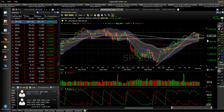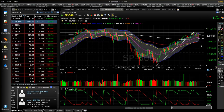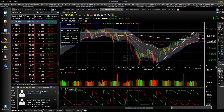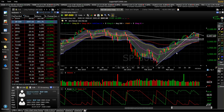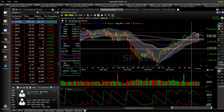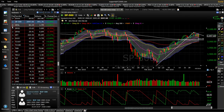So if we lose the 200-day, which is about 2014, if we lose that, then we could come down, and I would suggest that we may test a round number, 2000. If we break below 2000, we come down, maybe test 1975. If that breaks, then likely we come down and test 1940. So S&P 500 is in an area where we could see a potential pullback.